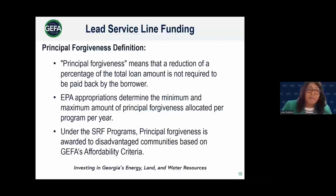Principal forgiveness means a reduction of the percentage of your total loan amount that is not required to be paid back by the borrower. EPA appropriations determine the minimum and maximum amount of principal forgiveness that is allocated per program per year. For the lead service line funding, we have 49% principal forgiveness within that funding, which is the 66.8 million.